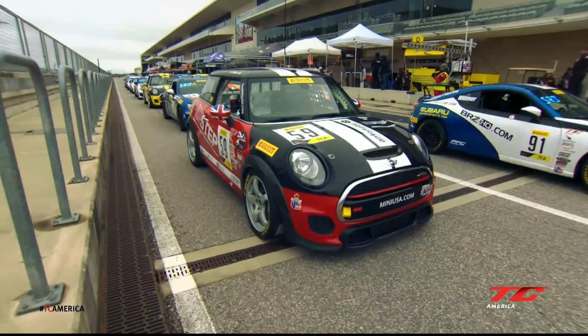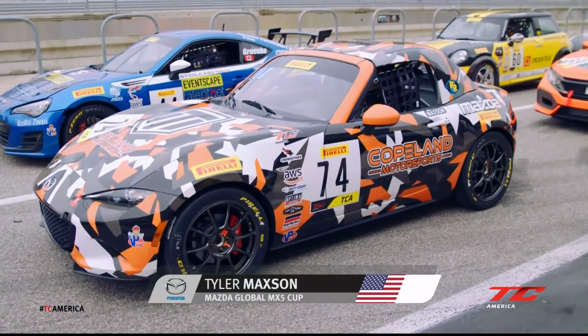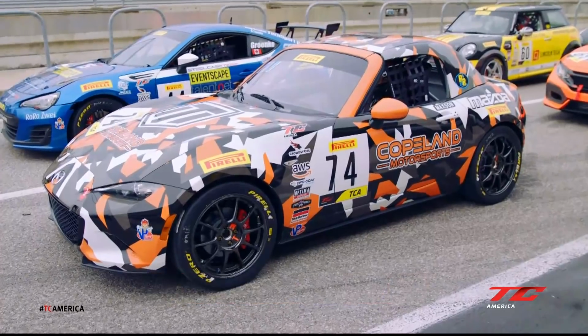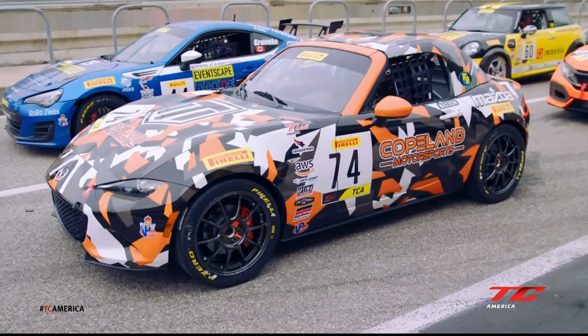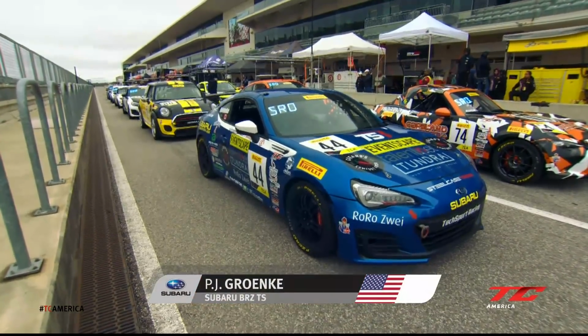And Mark Pombo, hugely experienced. He had a big run, cutting his way through the field. A great runner-up position, and lines up on the front row. This is our pole sitter from yesterday, Tyler Maxson. He had a great run going in the MX-5 Cup machine, and as the race wore on, he started to show really good pace in race conditions as well.